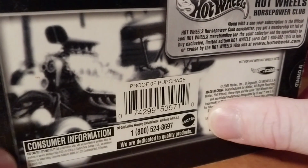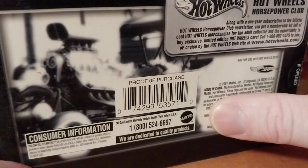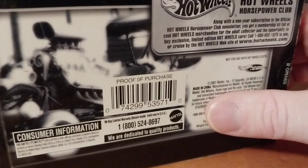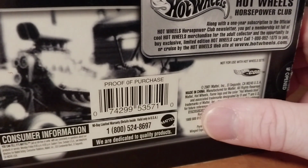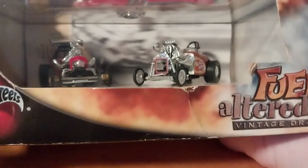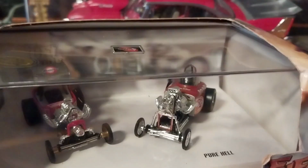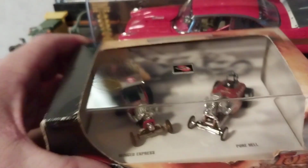And then you have a picture from the black and white era. It may even be like an art print, but it was made to look nostalgic of the old school stuff in black and white of one of these altereds. So really, really cool. Let's go ahead and pull the cardboard off, and I'll try to give you guys a better look at the cardboard.